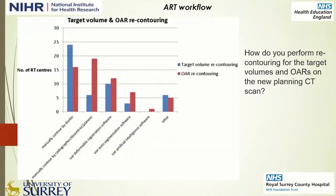So the most time-consuming parts of adaptive radiotherapy are the target volume and OAR recontouring. This figure shows the target volume recontouring was more likely carried out by the doctor, and the OARs are more likely to be carried out by treatment planning staff. So apart from the manual recontouring for both the target volumes and OARs, deformable registration software is the second highest being used for assisting target volume and OAR recontouring. And also some centers are using auto-segmentation software and AI software for assisting as well.